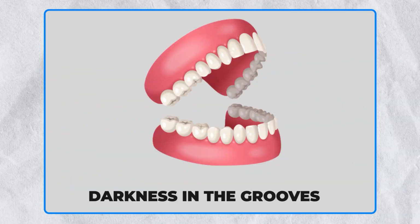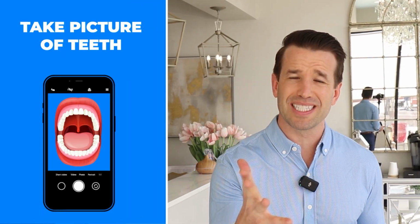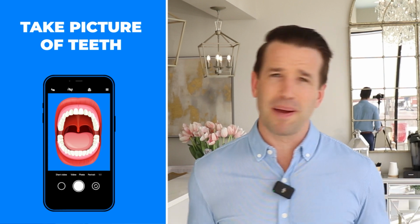If you do that, there are a few things you can see on your teeth to see if you have cavities. Now, once again, this is not a replacement for an actual dentist, but if you look at those pictures, if you see any darkness in the grooves, or there are any pits in those grooves on the tops of your teeth, or even on the sides of your teeth, that is a very, very good indication that you may have some cavities. So I like that one the most because you can take a picture and you can visually see it. At our offices, every single patient gets pictures of the teeth so they can visually see it too.